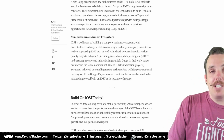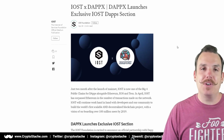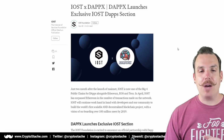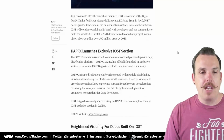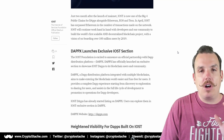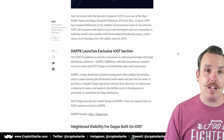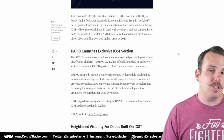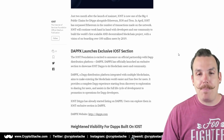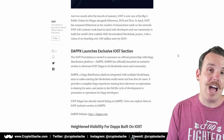So the next piece of news that I have here is actually also about dApps, and it's about IOST partnering with dAppX, which is an IOST dApp launching platform. It says that alongside the big four public chains, Ethereum, EOS, and Tron, IOST surpassed Ethereum in the number of transactions made on the network. That's pretty big news. And they'll continue to work with developers. Moving forward, they're partnering with dAppX, which is an official exclusive section, which is kind of cool, to showcase IOST dApps.